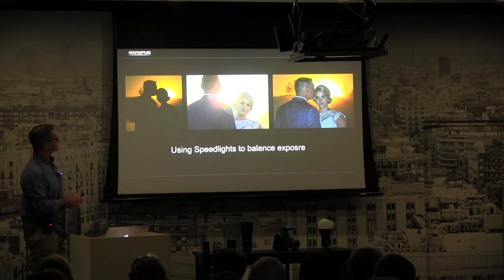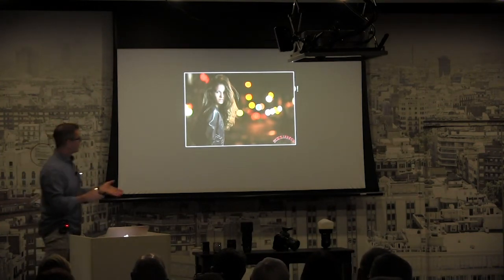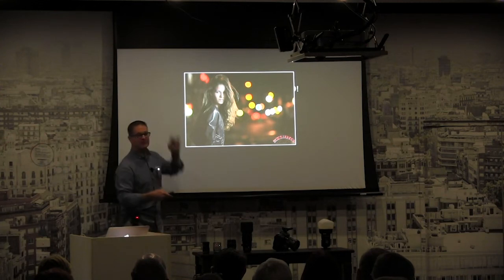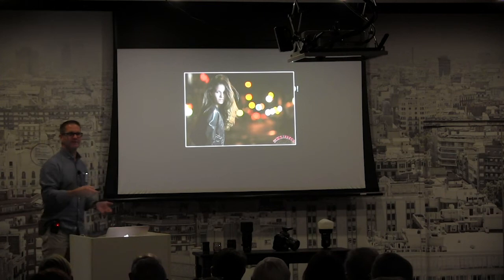So how do I balance those two exposures? If we look at this image here, it's beautiful. What we'd normally find with the flash is the subject's lit up and the black background's just gone. So how do we introduce that light in the background?